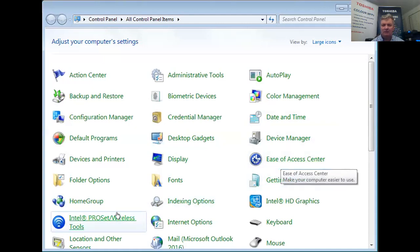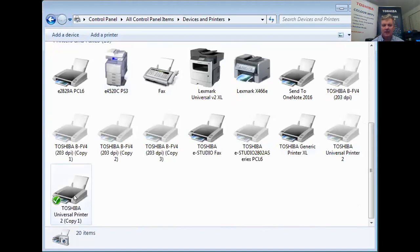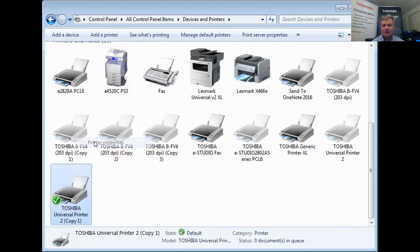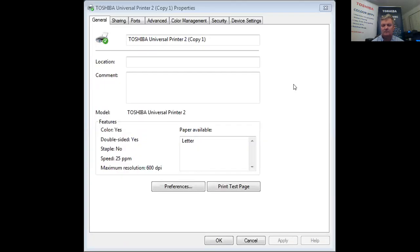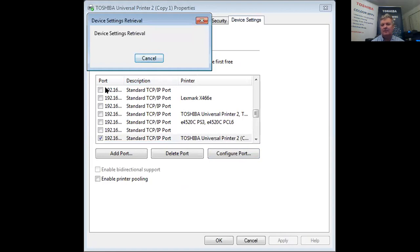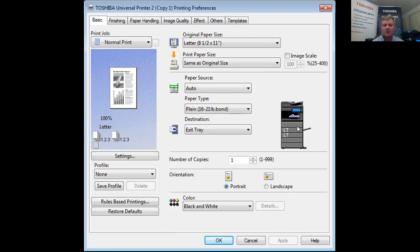Once I've downloaded the print driver, I can go to Devices and Printers, and I can browse to that print driver. And I can manipulate it in whatever ways I need to do. Such as, I could configure the port. I could make sure everything's connected okay, which it has. I can manipulate the print driver in whatever way I require.